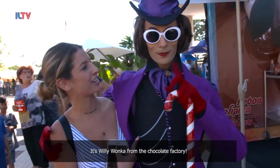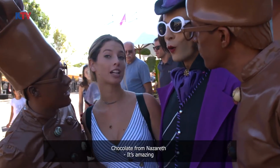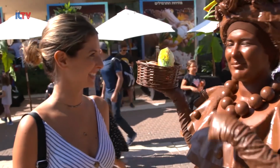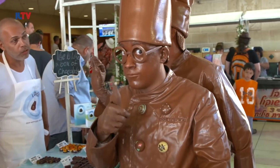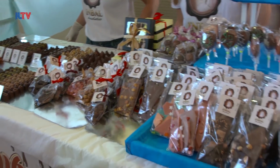Welcome to the chocolate factory. What do you guys think about Israeli chocolate? Chocolate from Nazareth. Amazing, right? Yeah. Here at Nazareth's third annual chocolate festival, you'll find chocolatiers showcasing their handmade delicacies, even including some which feature Middle Eastern twists to die for.